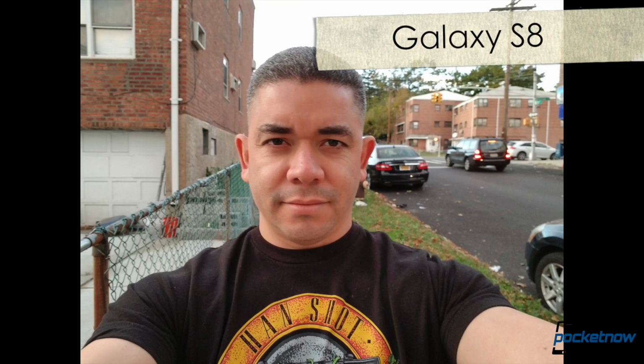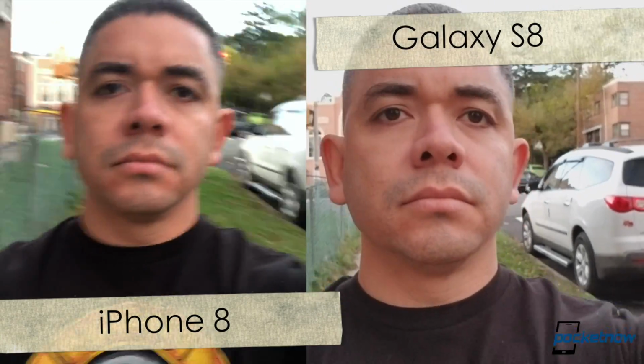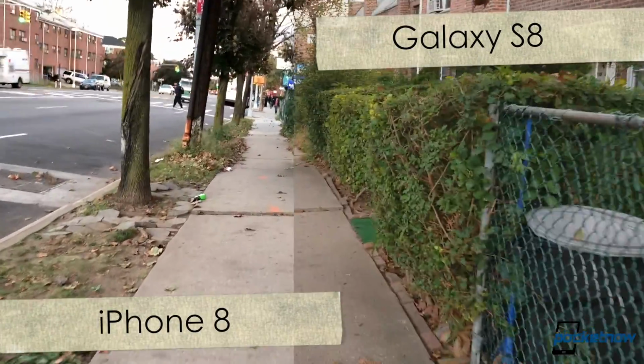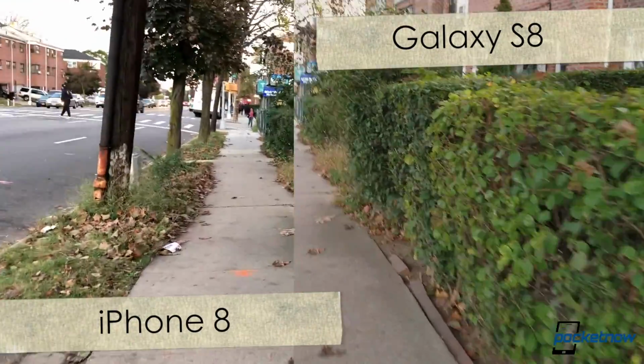Though, when it comes to selfie video, I'm glad that Apple finally woke up to offer a better field of view compared to the Galaxy. You won't have any complaints when it comes to the video from the primary shooters though, with stabilization and color reproduction being strong on both devices.